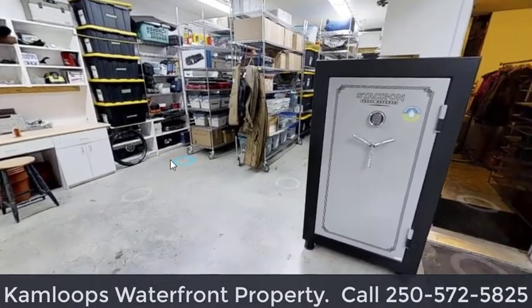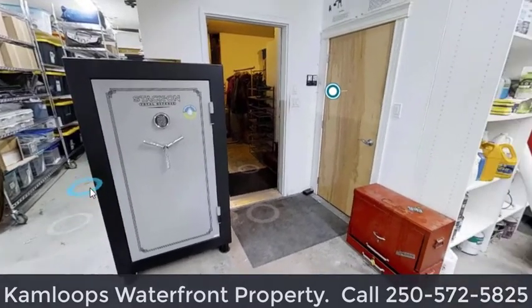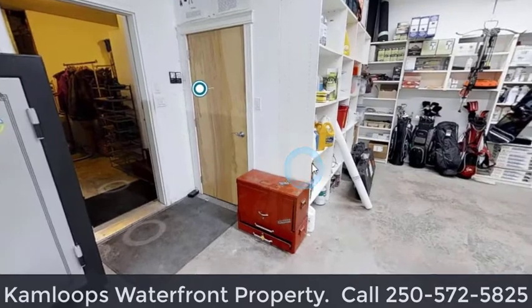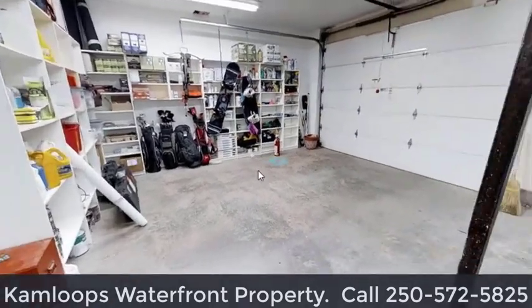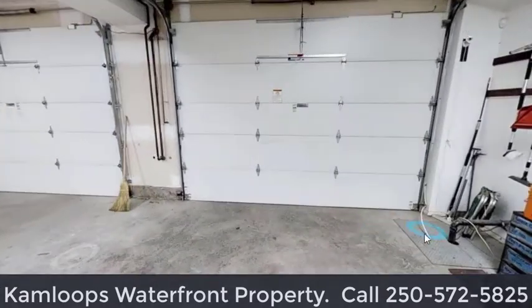There's also a big safe there. There's another firearm safe over in the other room. I don't know if we'll show you that. There's also a big storage area. See that door on the left? That actually, you can put lawnmowers under there, snow blowers, I mean the whole bit. There's really a lot of room here.